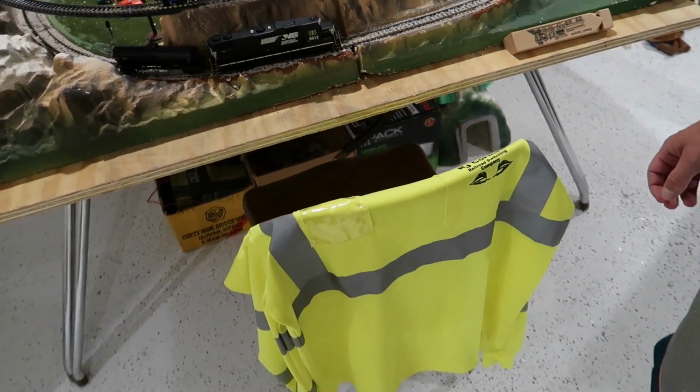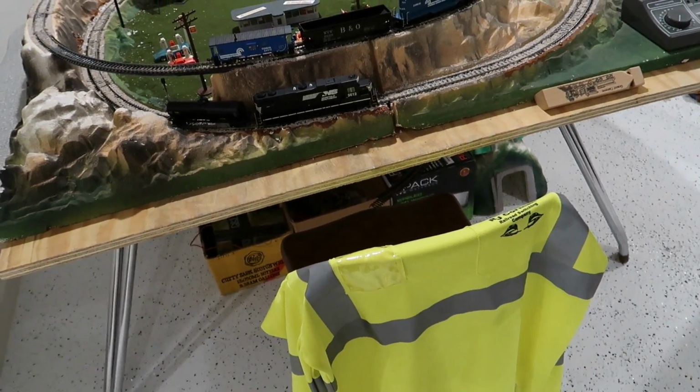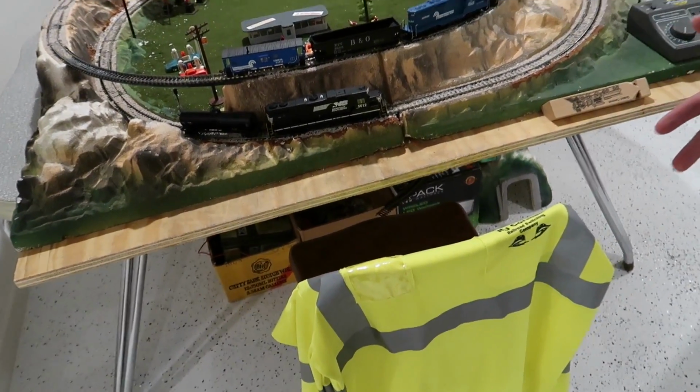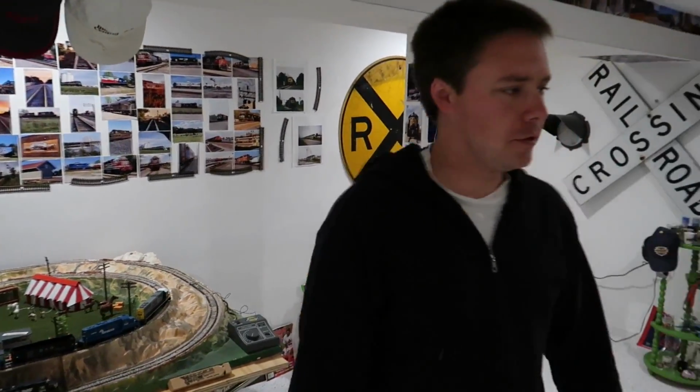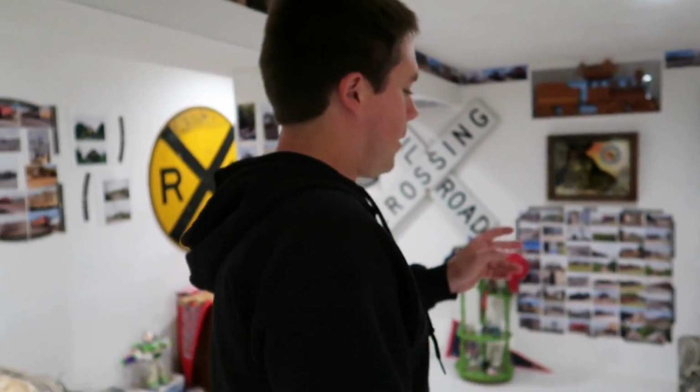It's from a friend of mine who works for R.J. Corman Railroad Switching Company. I could wear it when I'm out rail fanning if I really want to be nerdy, but I don't. So I leave it hanging right there. It looks good. Some might think I wear it while I'm messing with my trains, but I don't.